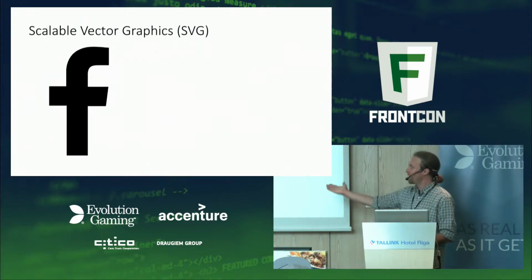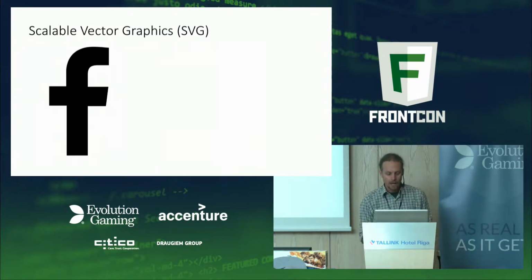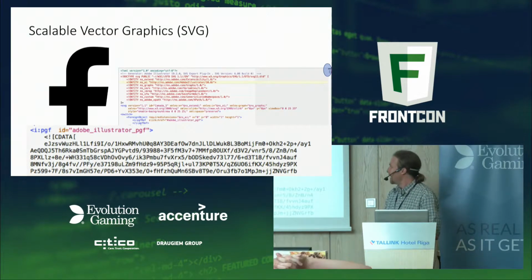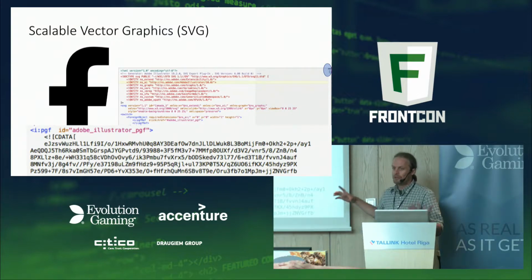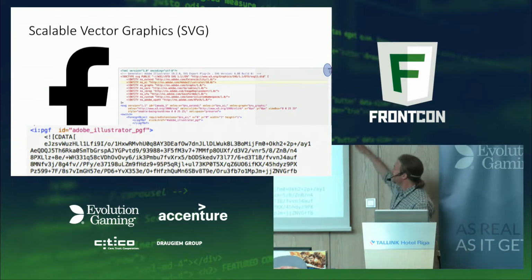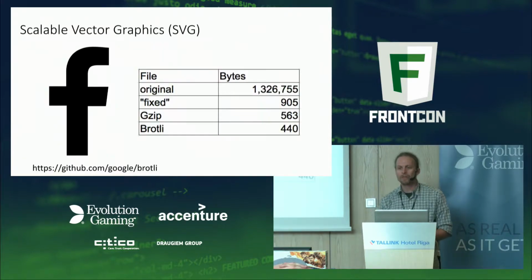And here's an example SVG I found on the internet. You may recognize this logo. The problem is this company did the right thing. They created an SVG logo of the Facebook icon to put on their web page. It's XML, but look at this bit down here at the bottom. I zoomed it out so you can see it. You see the little red text over there, Adobe Illustrator? And then look where the little thumbnail is right here. 1.3 megabytes of Adobe Illustrator cruft.